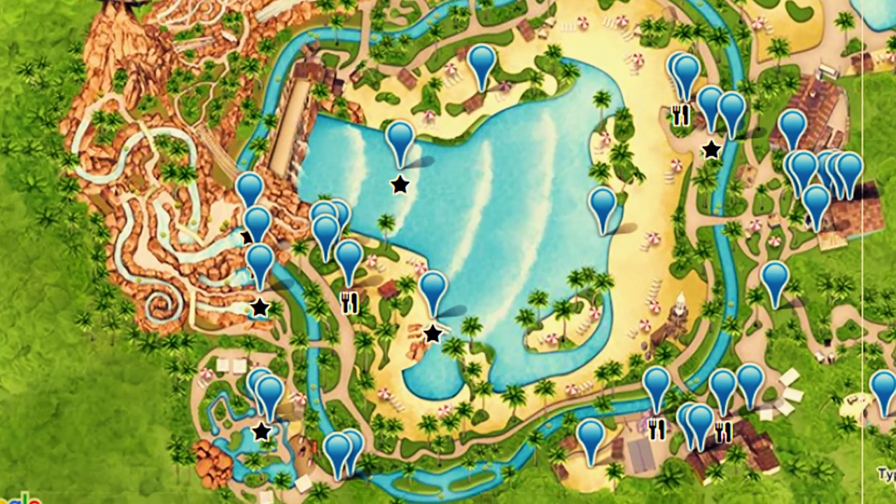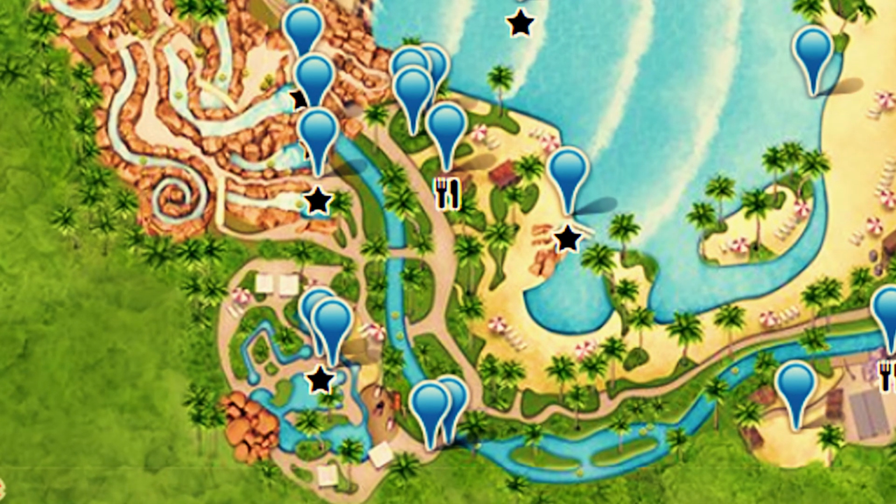If you've got toddlers and younger kids that want to go in the kids areas all the time, you don't want to be basing yourself on the other side of the park. In Typhoon Lagoon, they've got a great kids area called Ketchakiddee Creek. I think I've probably said that completely wrong. That's towards the left of Typhoon Lagoon as you go in, so I'll show you on the map.